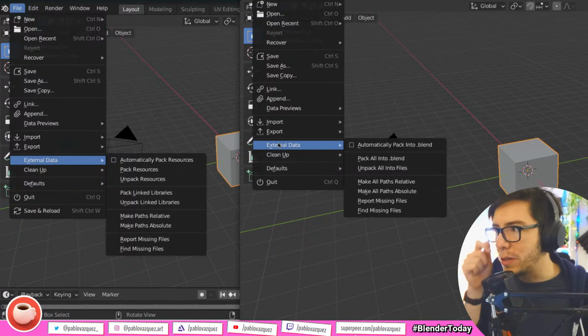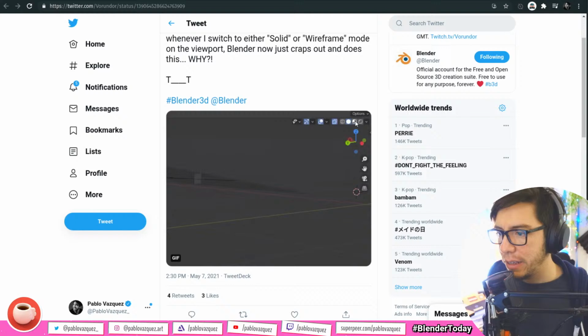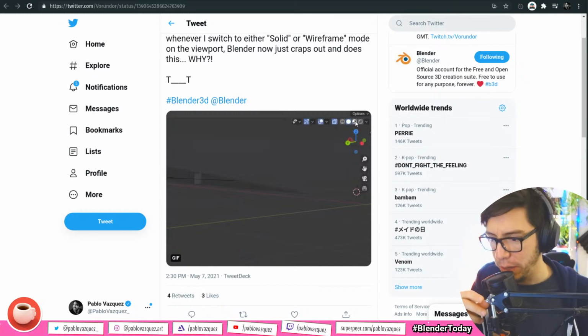And also because there is no option to have just the one menu. So yeah, very nice clean up, long overdue. And I think we are good to move into the next topic of the day.